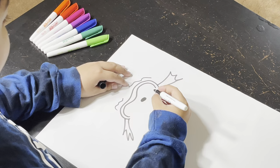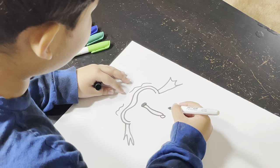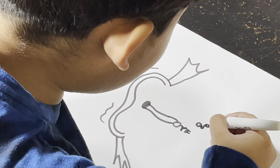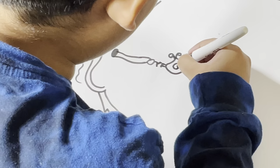Now we go to the ear canal. It connects to the eardrum, and we have the hammer and this bone with the stapes. The stapes connects to the cochlea. Cochlea in Greek means snail, because it literally looks like a snail.